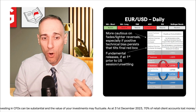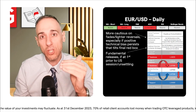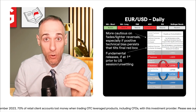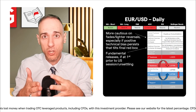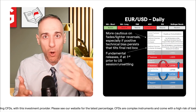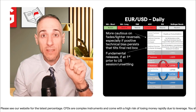Second of all, if price already reached, from the European session, the leftover moves, already reaching the US session, and you're already at the first resistance or first support, you might want to be a little more cautious in that case, especially if you don't think price is going to settle at these levels. Because yeah, the overview has been cautious consolidation over the past few months, but if you think about it, there have been these little mini trend moves, lower or higher. The problem is getting those moves absent a fundamental decision within the same session.